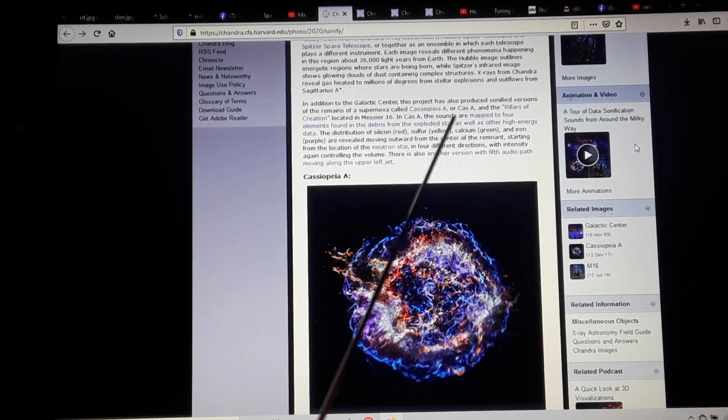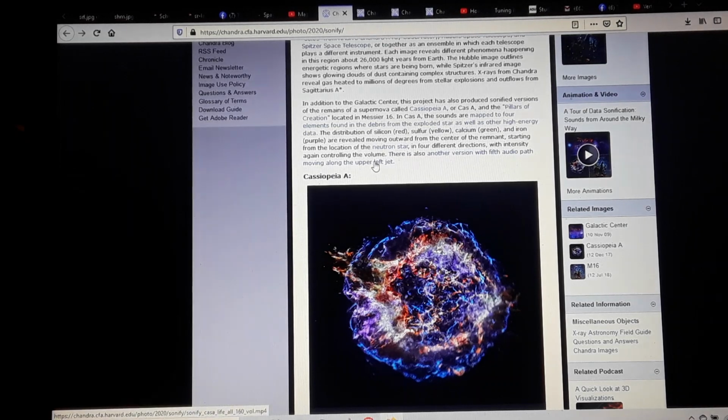In Cass A, the sounds are mapped to 4 elements found in the debris of the exploded star, as well as other high-energy data. The distribution of silicon, red, sulfur, yellow, calcium, green, and iron, purple, are revealed moving outward from the center of the remnant, starting from the location of the neutron star in 4 different directions, with intensity, again, controlling the volume. There is also another version with a 5th audio path moving along the upper left jet.